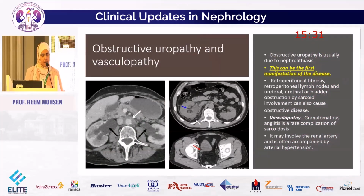Last but not least is obstructive uropathy. These patients might present with stones anywhere in the urinary tract, ureteral or bladder stones. Some patients presented actually with retroperitoneal fibrosis or lymph nodes. Some patients presented with vasculopathy in the form of granulomatous angiitis, and those present with renovascular hypertension.